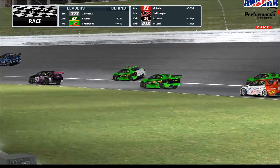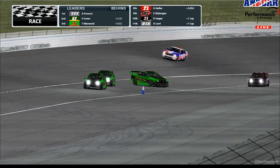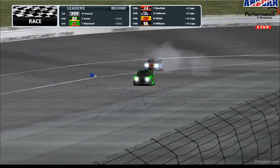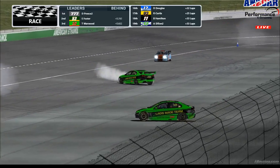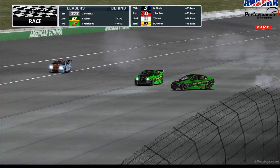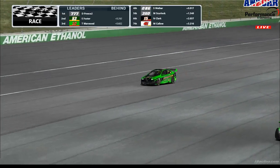I'm a bit confused, to be honest with you. That was Van Gisbergen's. It was. That's a bizarre ending to this race. I'm rather confused. As am I. Right, well, okay, let's regather ourselves. Just when you think that it's over, it suddenly isn't.